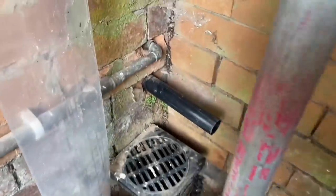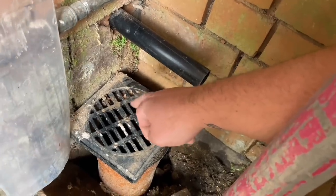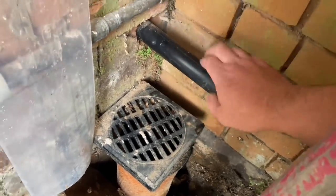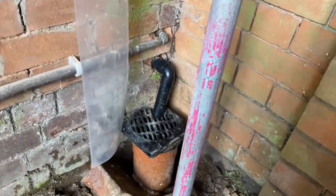So these are the sort of things we've got to tidy up now. We've got to just stick an elbow off that, cut a hole into the gully, just poke it in there. That's the condensate from the boiler. There we go, sorted. Another little job off the list.